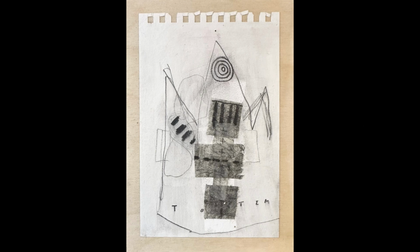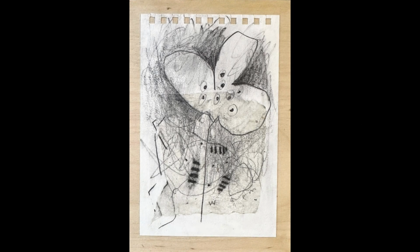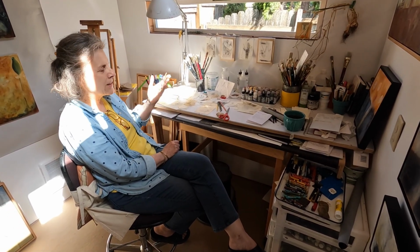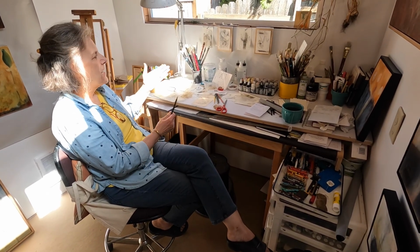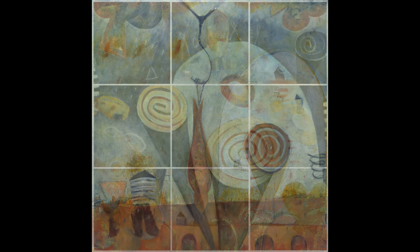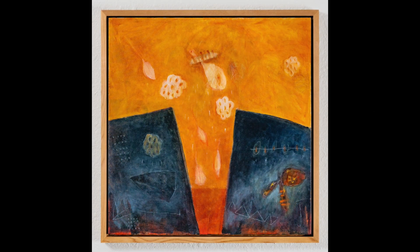So I've just been doing some small little drawings, and then I thought about transparencies. I use a lot of transparency in my painting. I love that idea of using transparent color, tissue papers, whatever, that create this depth and also give you insight into what came before, what's underneath. So there's an element of depth in that, but there's also an element of process.